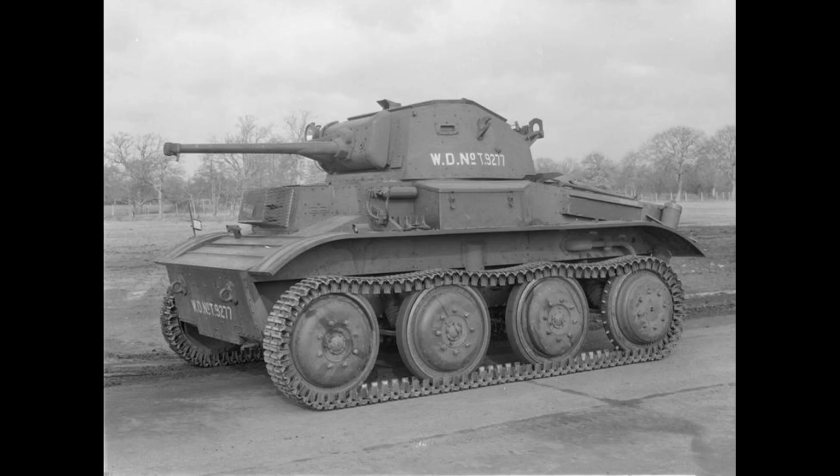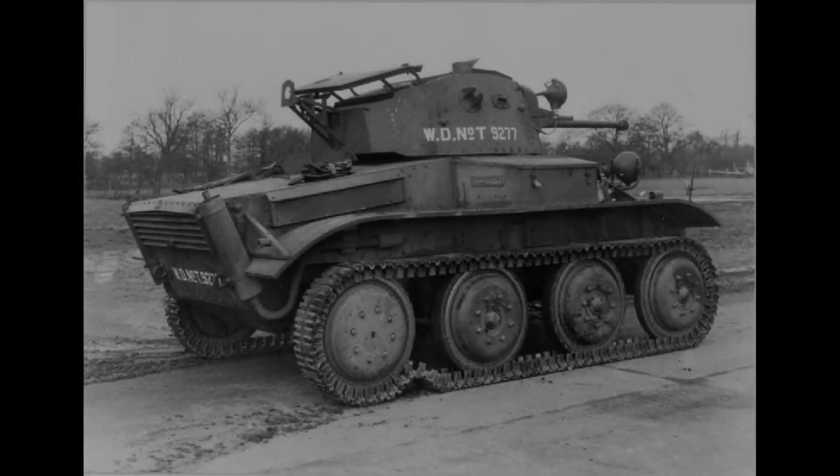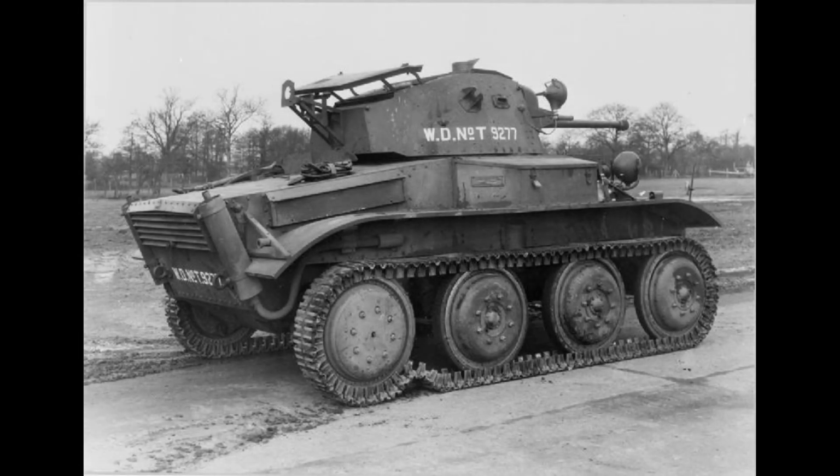In game it falls under the Russian family and the Russian lines, this being valid because during the war 20 units were given to the USSR at that time under a Lend-Lease agreement. Now the Tetrarch, similar to the American M22 Locust, was assigned to some of the British airborne divisions and used in airdrops from Hamilcar gliders.